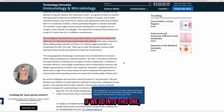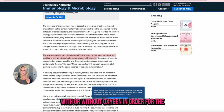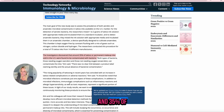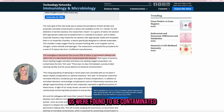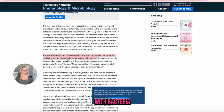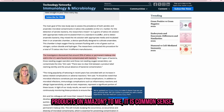And this one is also about contamination with microbiology, which is bacteria. This one needed with or without oxygen in order for the bacteria to grow in these people's skin. And 35% of tattoo or permanent makeup inks sold in the US were found to be contaminated with bacteria. So that brings me to why not shop for cheap products on Amazon? To me, it is common sense.